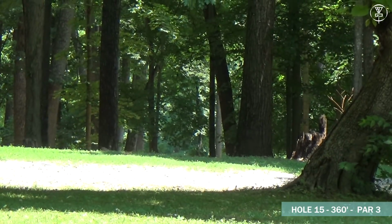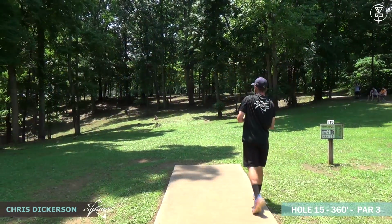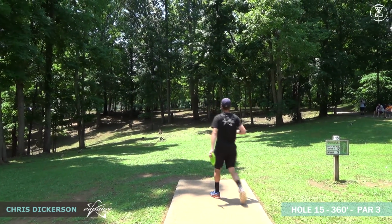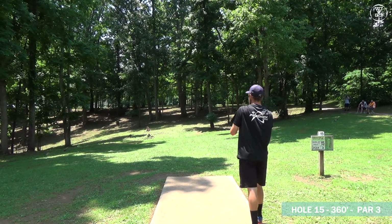This hole's a lot less wooded than it used to be. Oh yeah, absolutely. You check out some of the older Tennessee State coverage from the disc guy, you can see how wooded this hole used to be. They've cleaned it up quite a bit. There actually used to not be a left side gap. You had to go up through the middle.